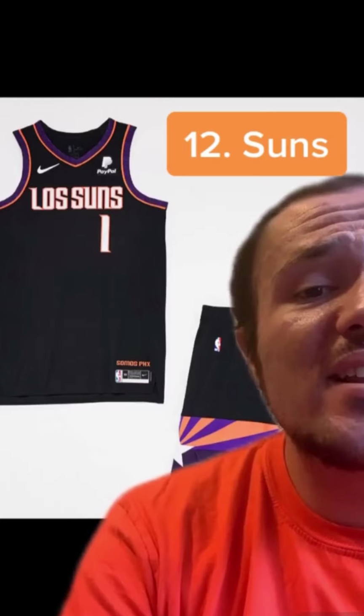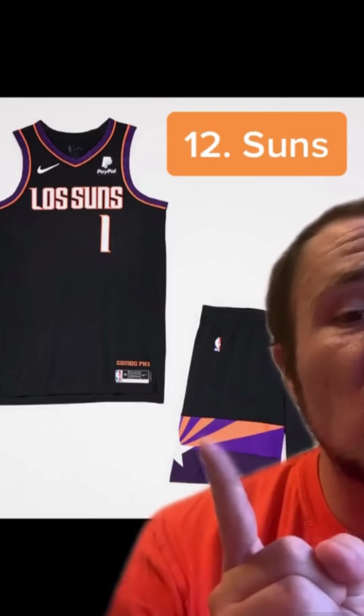12th, I've got the Suns. I like the black, purple, and orange combo. I like that they have Spanish on there for the Hispanic heritage in the area, and my favorite thing on these is the little combo on the shorts. This is sick.